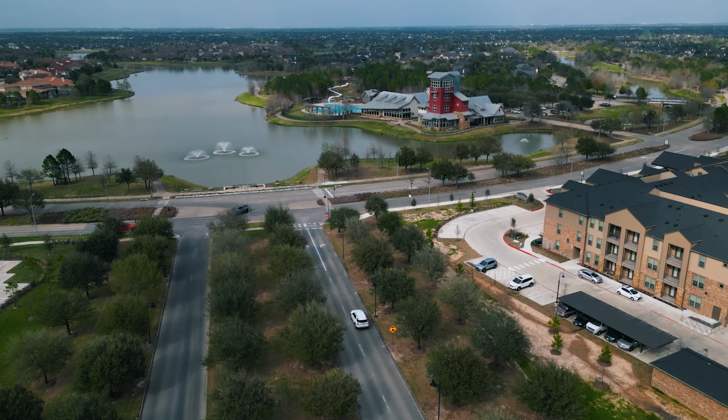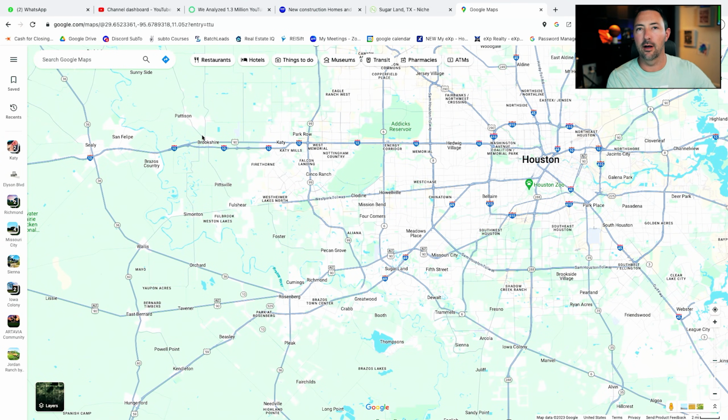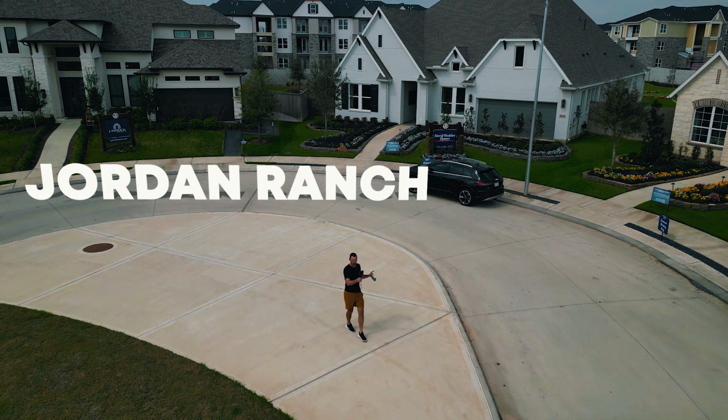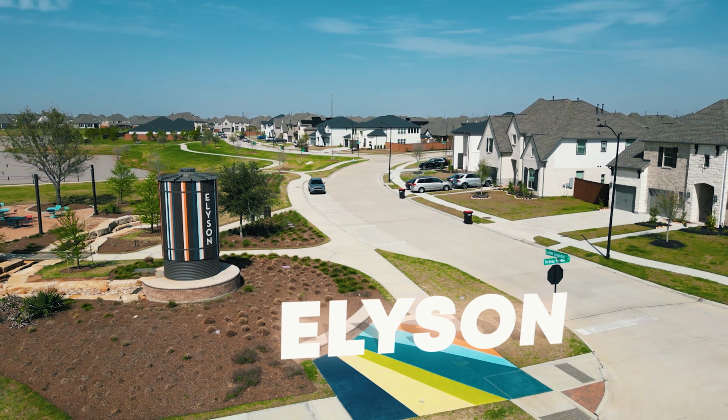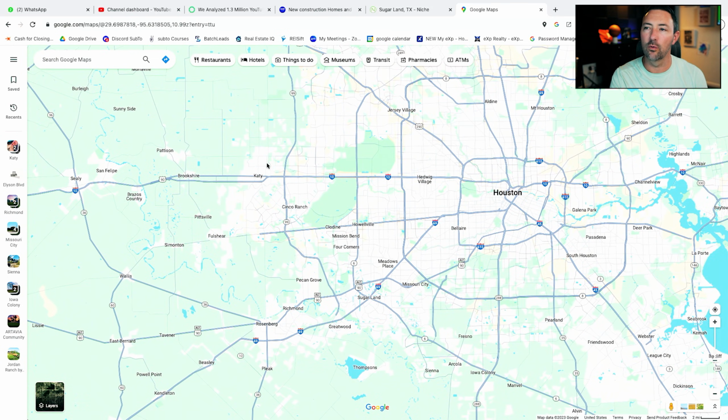And even when you're heading west on I-10, you're going to start seeing billboards everywhere about Fulshear, about Jordan Ranch, about Cross Creek Ranch, about all these master plan communities. So we will finish this video south of I-10, and we will dip a little bit to the north because there are some Katy master plan communities just up here.